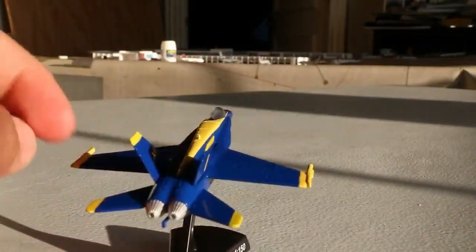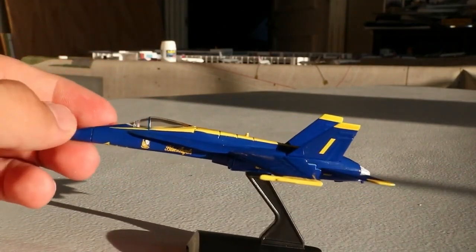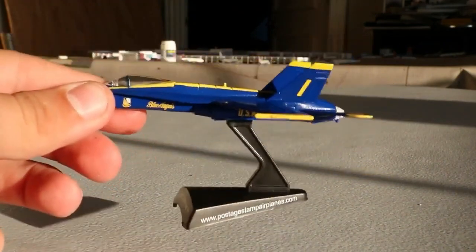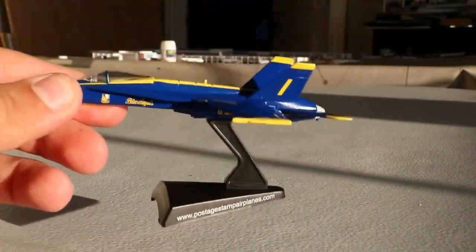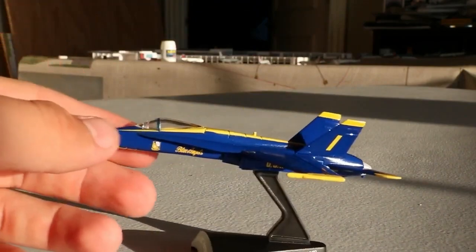So is it going to blow you away? Absolutely not. It's not like the 1:200 that GeminiJets did, but is it certainly nice to just sit here and admire? I would say so. I think it looks really nice, but I would certainly lean towards the 1:72 Gemini Ace, I believe is how they categorized it, if you are looking for a really top-tier one. But if you're on a budget and want to represent the Blue Angels, then this one is going to be for you.